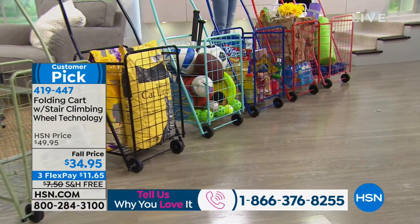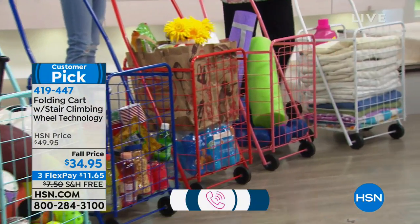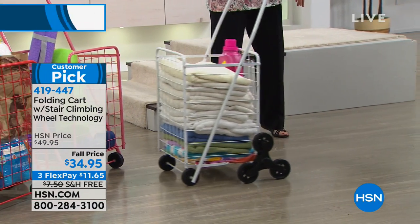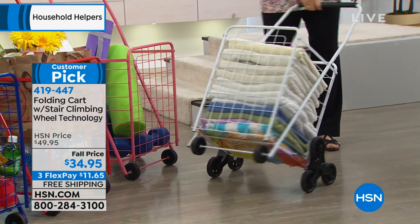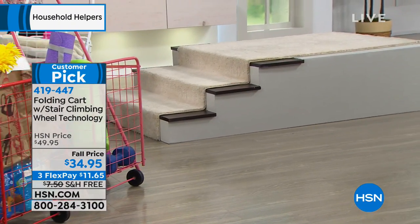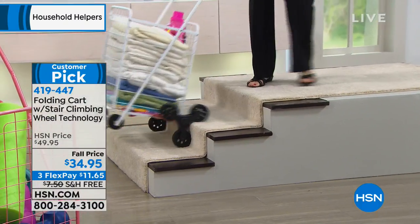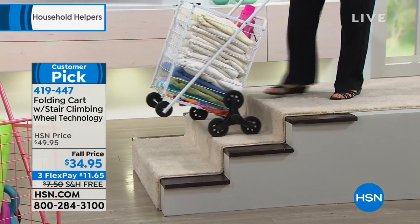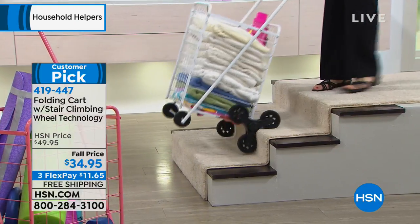Okay, check out the fact that these carts, when they are down on the ground, they have six wheels. See that? You have three wheels on each side. And then when I pick it up here, I have four wheels, two on each side. But the neat thing about this cart is when you get to stairs, you get to curbs, anything where you have to pull it up, look how easy this takes them. Now, this three-wheel technology construction actually rotates. Notice how it's the edge of that stair that rotates the wheel.